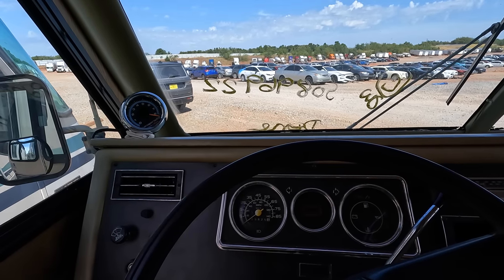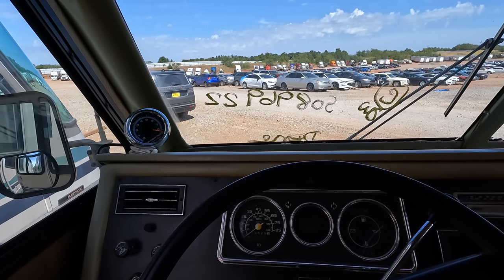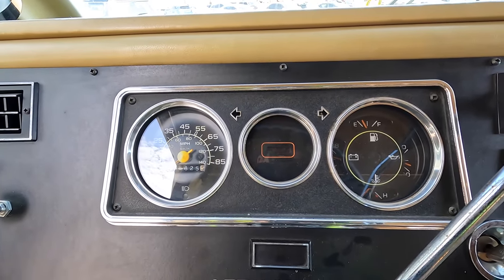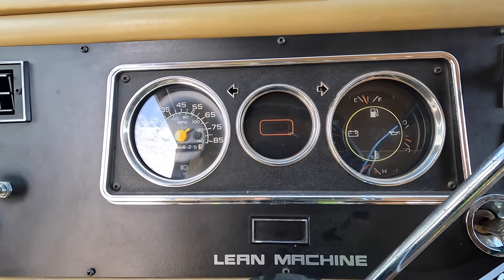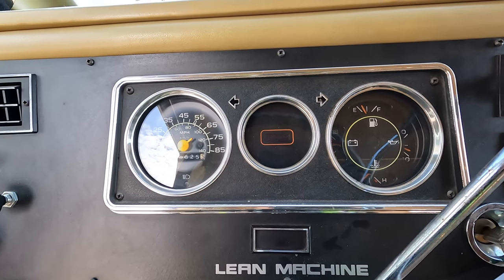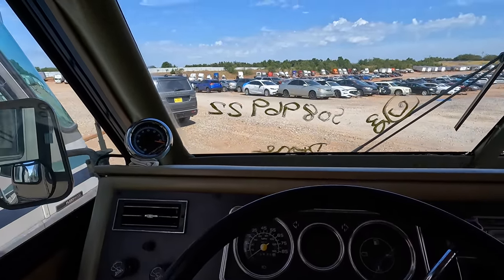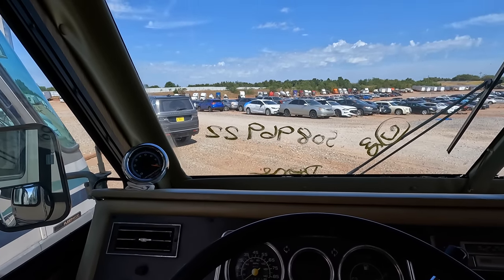This is it right here. Listen to her purr. Oh, man. Wow. We got good oil pressure, good voltage, fuel. Kick down that carburetor a little bit. Oh, the sound of that old 454, man. How about putting an exhaust on the motorhome? I think that would be epic. 454s sound great.